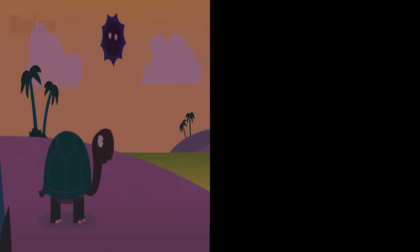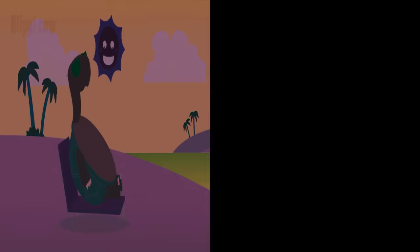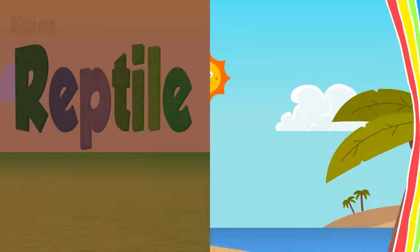It's a really big turtle that lives on land, getting warm from the sun, resting in the sand. He's a tortoise. A tortoise? A reptile friend.